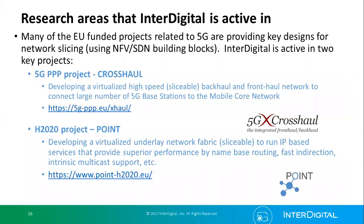And some related work is going on in IETF. Specifically, there's some definition work for this transport network, which has, for example, very tight time synchronization requirements. These types of requirements are not met by generic solutions like MPLS. So much stricter time synchronization is required, and that's part of the work and research being done in this project, and also related work in IETF. Another research project that we're active in is Point, and they basically are developing an underlay network fabric that will allow you to run IP traffic on top, but they'll improve certain performance characteristics, for example, in edge networks, like name-based routing, indirection, etc.